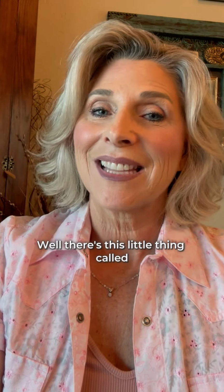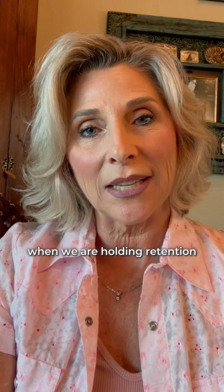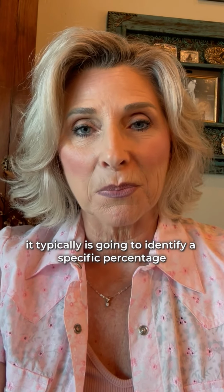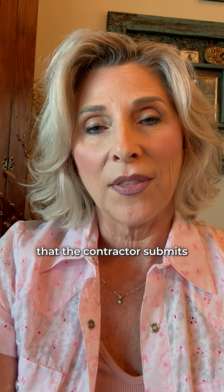Well, there's this little thing called retention that happens on a lot of projects. And one thing that we need to be clear about is that when we are holding retention, it typically is going to identify a specific percentage that we will be allowed to withhold from each payment of work that the contractor submits for work completed.